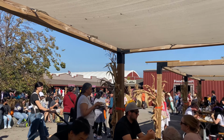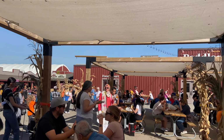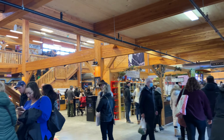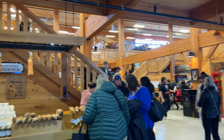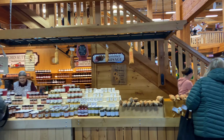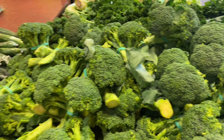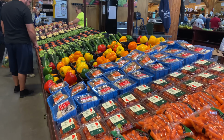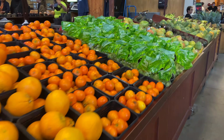If you want to grab a bite and eat in the market, there are outside tables to enjoy your food. Inside the main building, there is a big variety of food vendors and local farmers to explore. You can find freshly farmed fruits, vegetables, meats, and seafood.